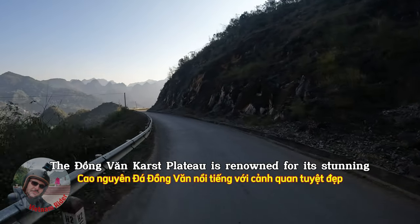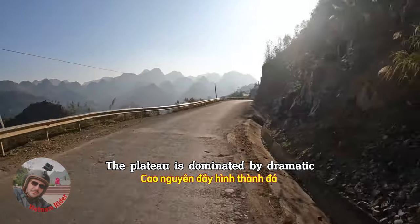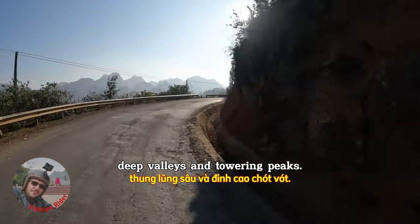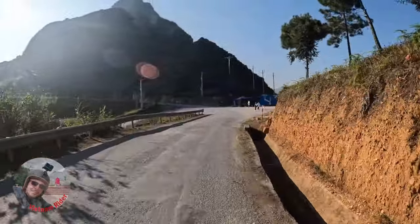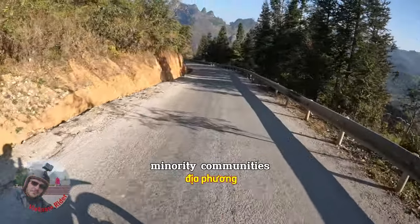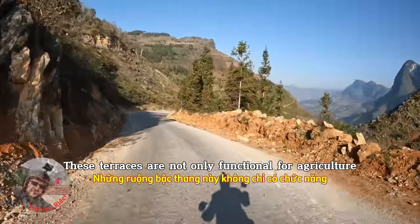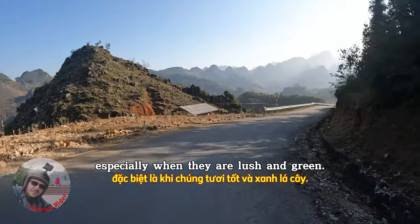The Dong Van Karst Plateau is renowned for its stunning and unique scenery. The plateau is dominated by dramatic limestone formations, characterized by steep cliffs, deep valleys, and towering peaks. These karst landscapes create a rugged and picturesque terrain. Local ethnic minority communities have carved terraced fields into the steep hillsides. These terraces are not only functional for agriculture, but also add a geometric beauty to the landscape, especially when they are lush and green.